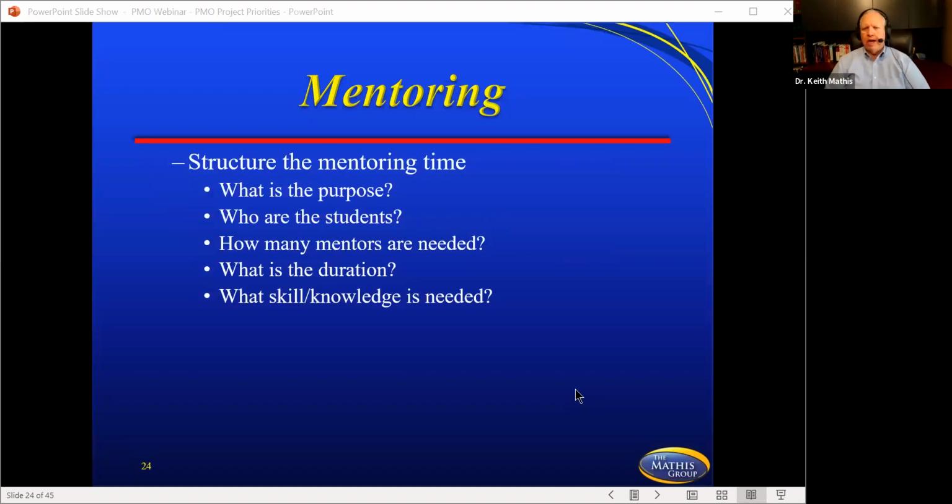Structure the mentoring time, and here are some of the basic questions that will help. What is the purpose of the mentoring? It's not to shoot the bull, even though they're going to be friendly with one another and they're going to connect. But what's the purpose? The purpose is skill development. Who are going to be the students? How many mentors do you think you need?